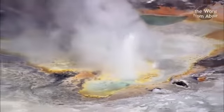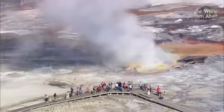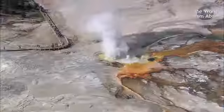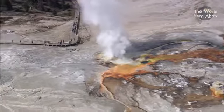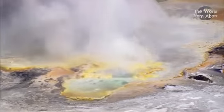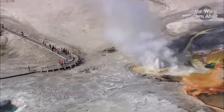The Fountain Paint Pot group is the most diverse cluster of thermal features in the lower basin, with hot springs, mud pots, geysers and fumaroles. The Clepsydra geyser, a name derived from the Greek word for water clock, has 4 vents, spewing water in 2 different phases. Clepsydra's wild phase can last 3 to 6 hours.